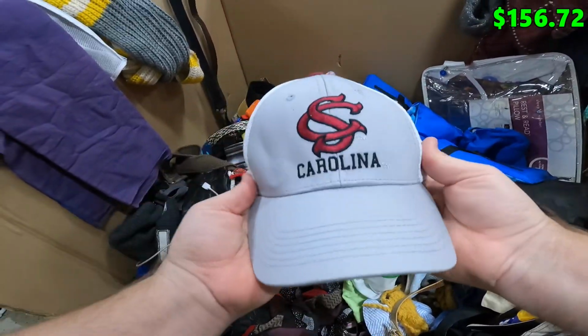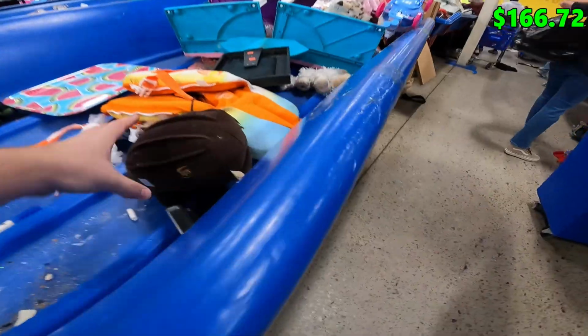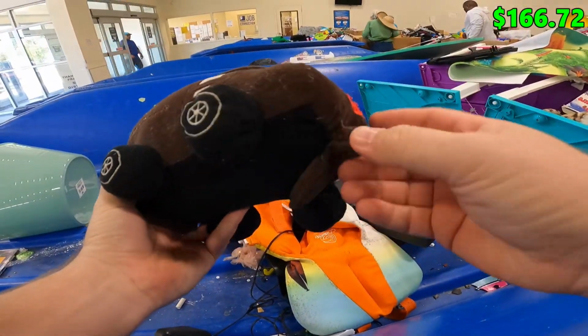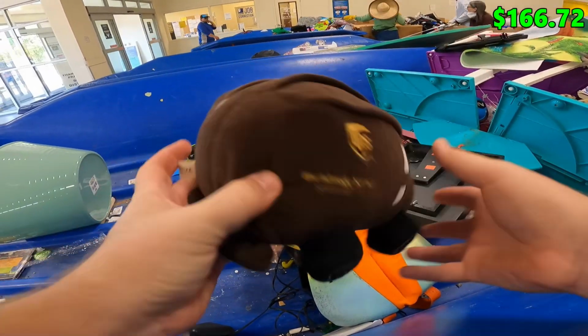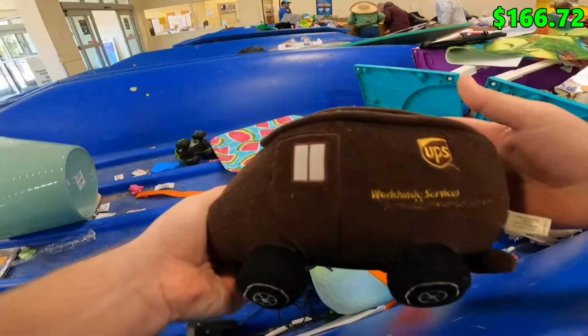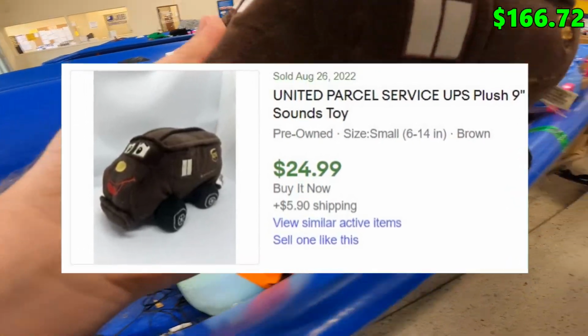Also found this little South Carolina Gamecocks hat. Great condition, but again, not worth a ton, maybe 10 bucks or so. I've been selling things on eBay for almost 4 years now, and I've never seen one of these UPS delivery truck plushes. When you squeeze the hood, it made like this wheel squeal sound. It turns out it's a pretty rare plush that's worth about $25 in used condition.